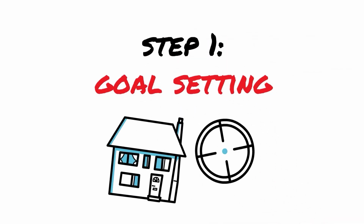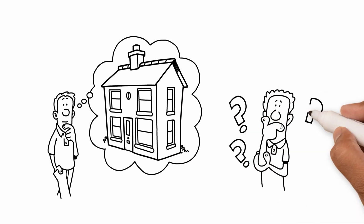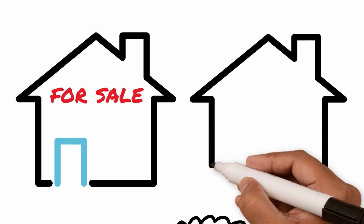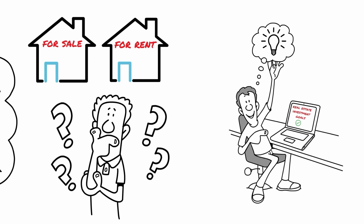Step 1. Goal setting. Ready to embark on your real estate journey? First, let's identify your goals. Are you aiming for quick profits through flips or a steady stream of rental income? Defining your goals sets the compass for your investment strategy.